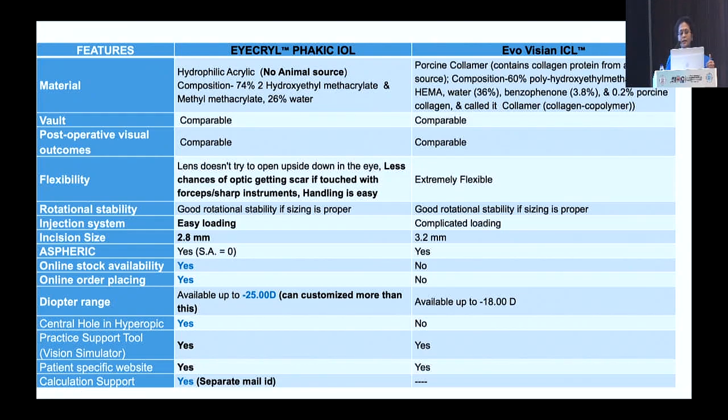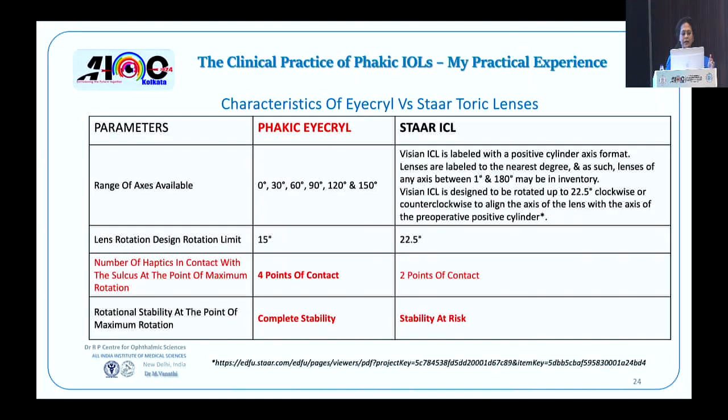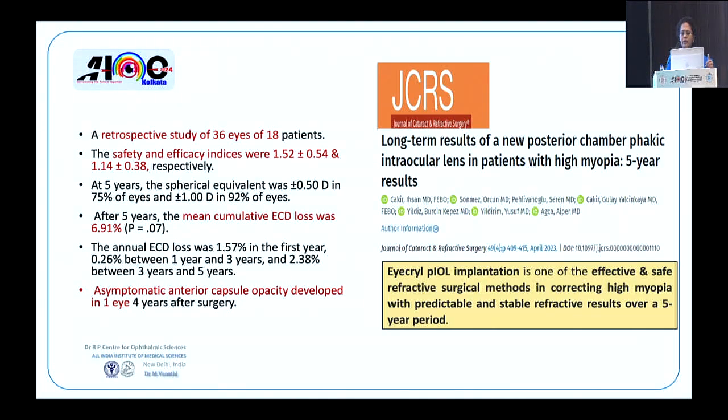lenses here. So again, to run you through a comparison on particular characteristics, the material used in ICRIL is not of animal source, vis-a-vis the porcine source of Collamer which you have in the Evo Visian ICL here. The rest of them are comparable, but when you look at the flexibility, it's a little more rigid or less pliable as compared to ICL here, but it affords you comparable insertion ease here, and being a little more rigid, it usually does not flip in the wrong direction or flip upside down. The loading is comparatively easy in these lenses as well.